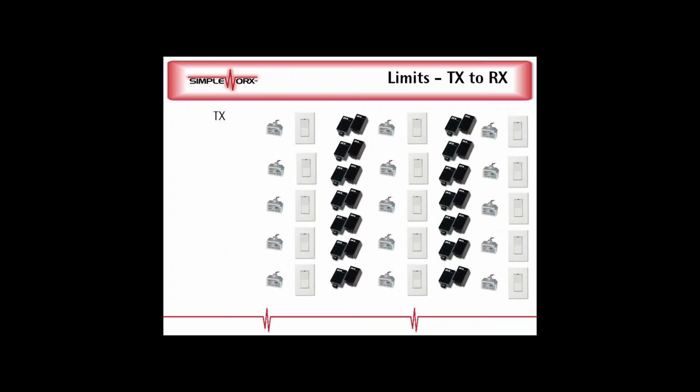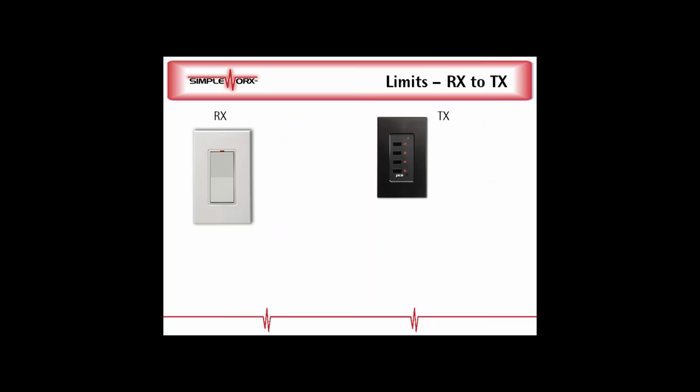Now, there are a few limitations to the system. I don't think they're so bad, but a transmitter can talk to as many receivers as you want. So I could have that #1 button talk to as many receivers that want to listen. And from there, it's on the receiver side that we actually have the limitation. So a receiver can only listen to 8 devices.